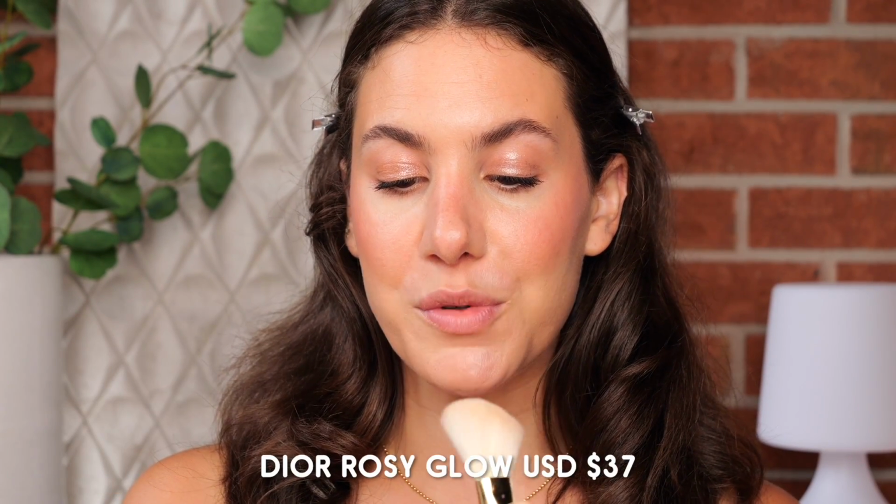Hailey goes in with another blush. She uses the Dior Backstage in Rosy Glow 001 Pink. And this is a very, very cool tone, very bright bubblegum pink blush. This was very difficult to find a comparable product for in the drugstore. I basically found nothing that came even close to this.